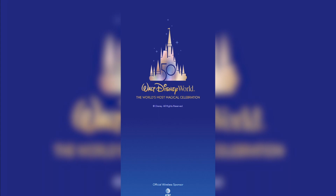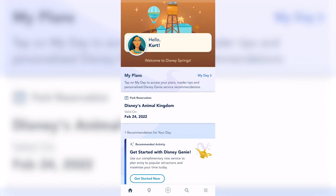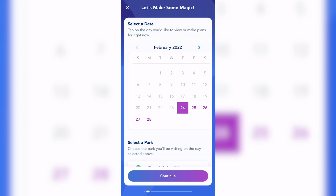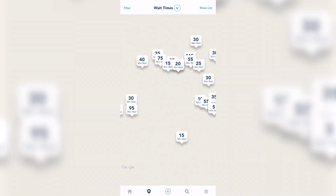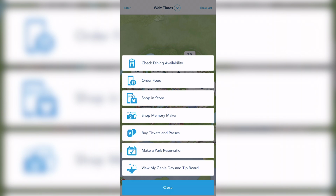Now, the Disney Genie is that new digital assistant that was built right into the My Disney Experience app, and that is where most guests are going to manage their Walt Disney World vacation plans. This app helps you plan your perfect Disney day with wait time suggestions, dining reservations, and of course, the ability to skip the lines, quote unquote, by upgrading to the Disney Genie Plus.